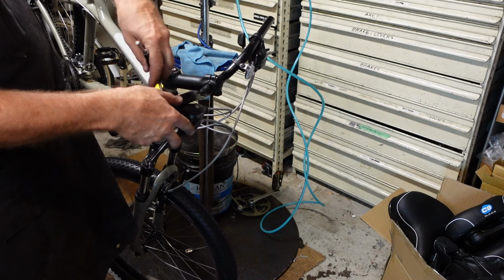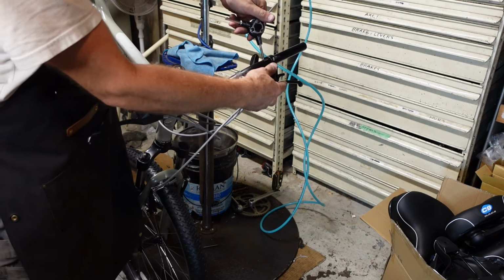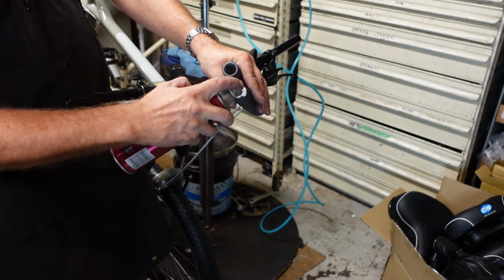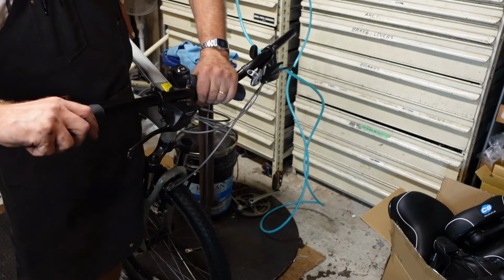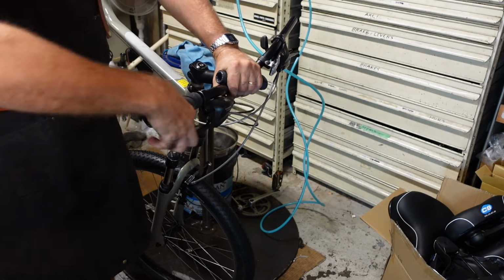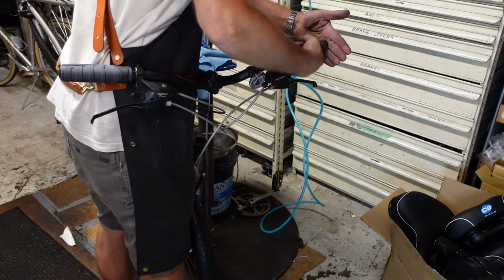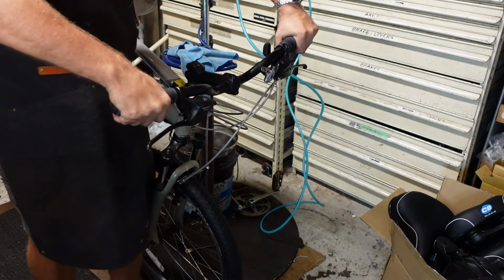All right, these grips were a little bit longer than the old ones, so I'm going to move our levers in. I'm going to make a final adjustment on these when the bike's on the ground, so I'm not tightening them down all the way. Then get some cheap hairspray, Suave Max Hold. I've had this can for years. There it is.